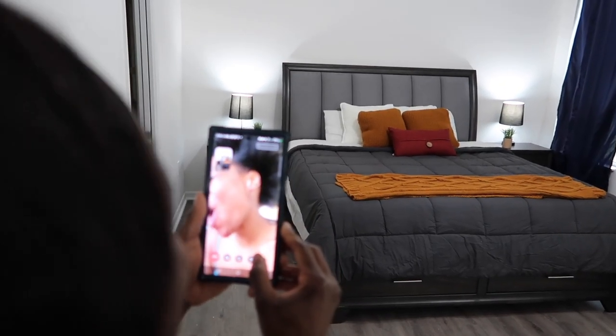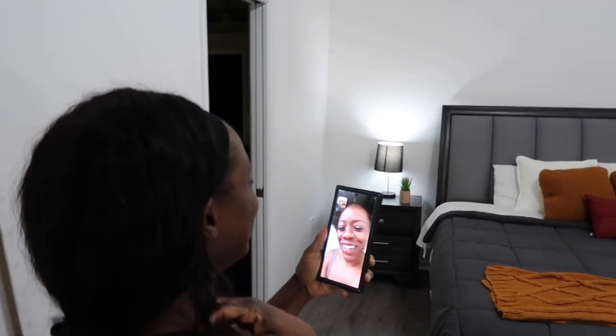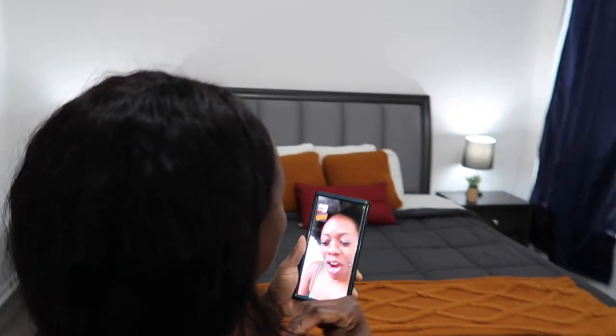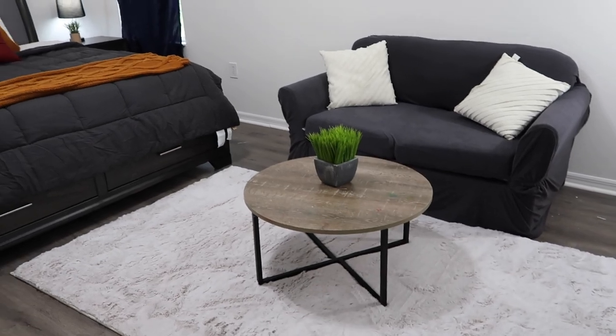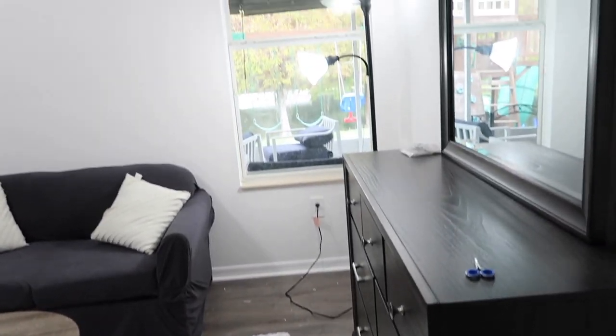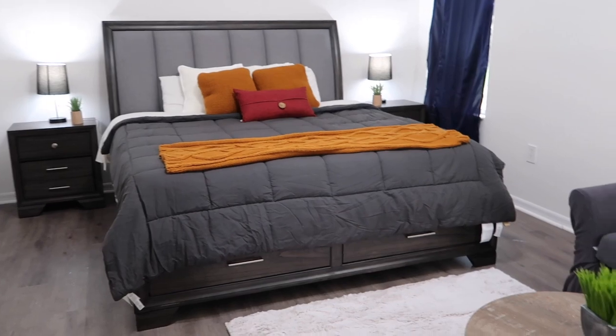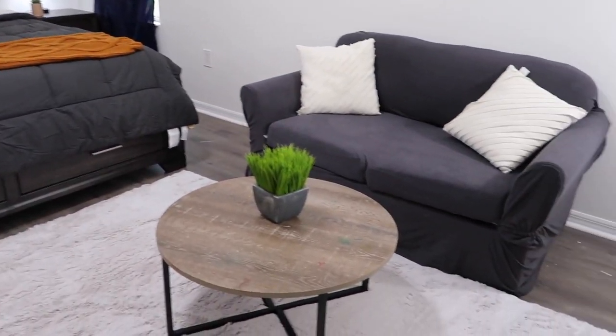Yeah! Ooh! Girl! I did that, girl, didn't I? All right, so this is how it looks for here. Oh my goodness. I am totally obsessed with this place. Our room came together. What do you guys think? Oh my gosh. It's gorgeous.